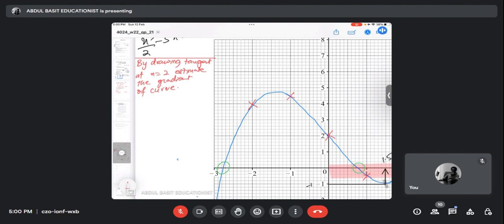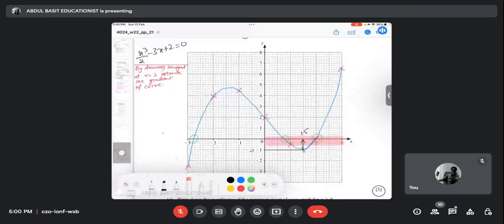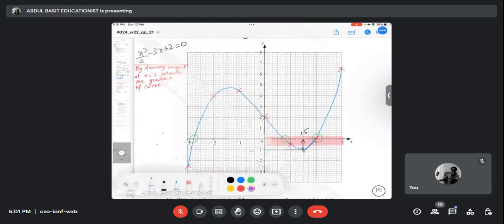First of all, I can see that x is equals to 2 is somewhere here. Can you see that, everybody? X is equals to 2 is positive x. I am marking the positive x in red shade. Let me change the pen a little, and we will draw the tangent in some other color. Okay, x is equals to 2 is that point. Ramsha, do you agree with me? Yes. Okay, so that is what my tangent is.